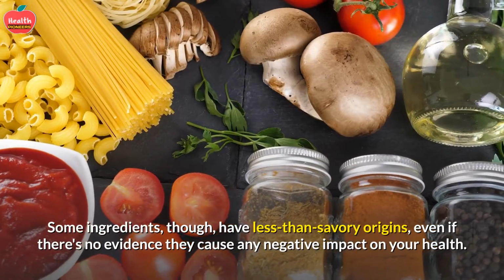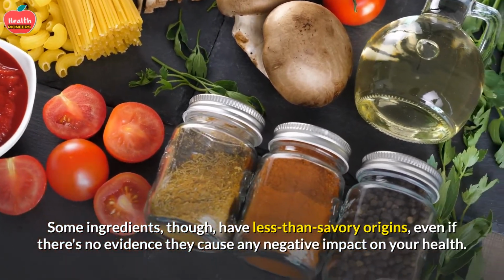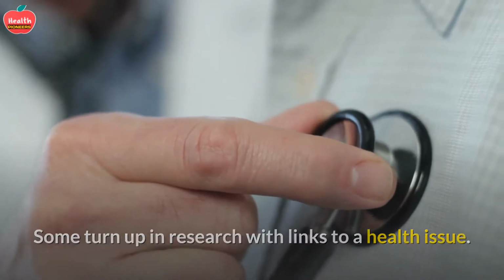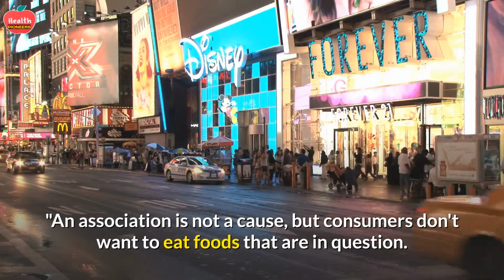Some ingredients, though, have less than savory origins, even if there's no evidence they cause any negative impact on your health. Some turn up in research with links to a health issue. An association is not a cause, but consumers don't want to eat foods that are in question.